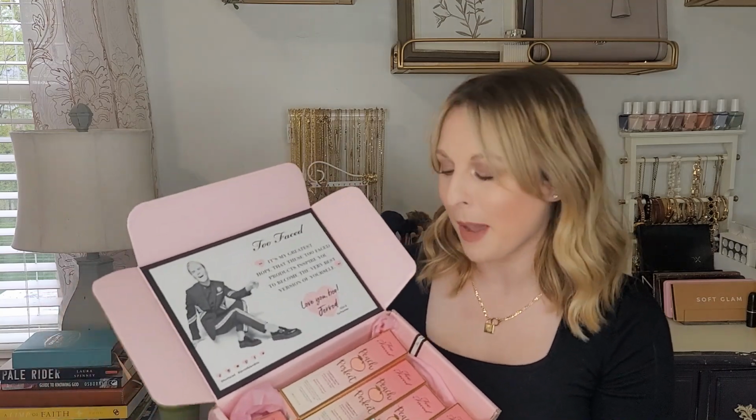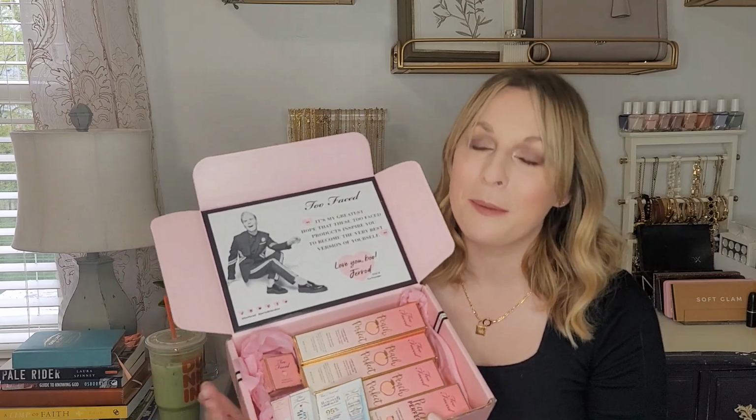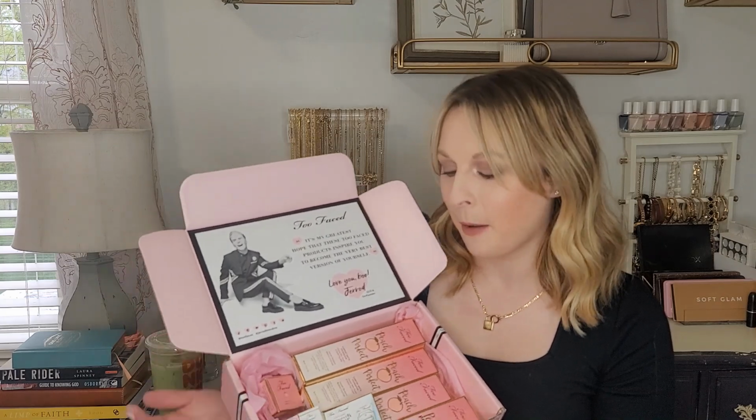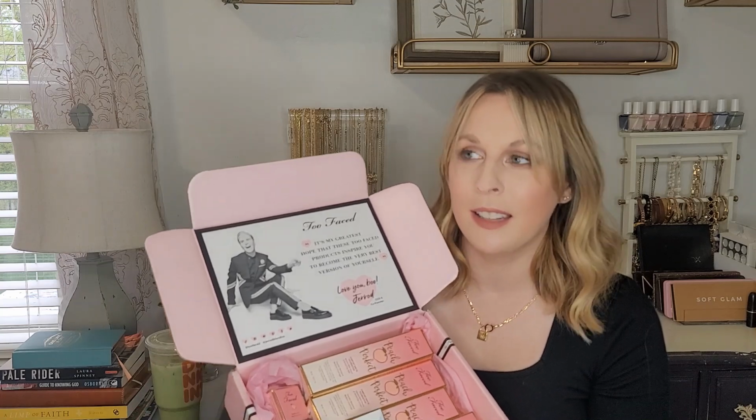It is a beautiful matte foundation. It's perfect. So if you're looking for a matte foundation, you might want to try one of these before they're completely out of stock. So I'll link the Too Faced website. I don't know how many of these shades are still available, but it's worth checking out because it's a phenomenal foundation. I love it. Next up, I have a few products from Target, and I'm excited about these.